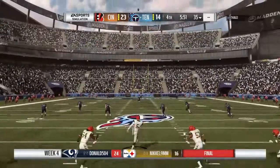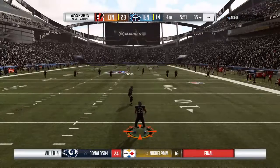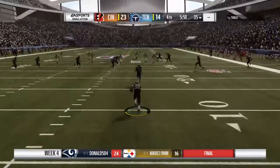Out is the kickoff unit as they run up and send this one away. This is taken at his 4.